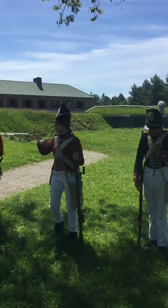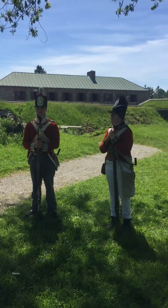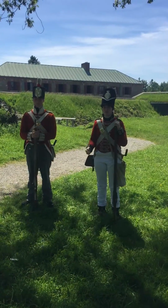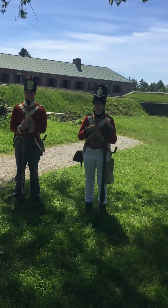We are a little bit different. We're representing British soldiers, and we have the very famous red coat. However, if you notice, both our cuffs and collars and our breastplates and buttons are a little bit different. This is because we're part of two different regiments. He's a part of the 103rd, I'm a part of the Regiment de Watteville.